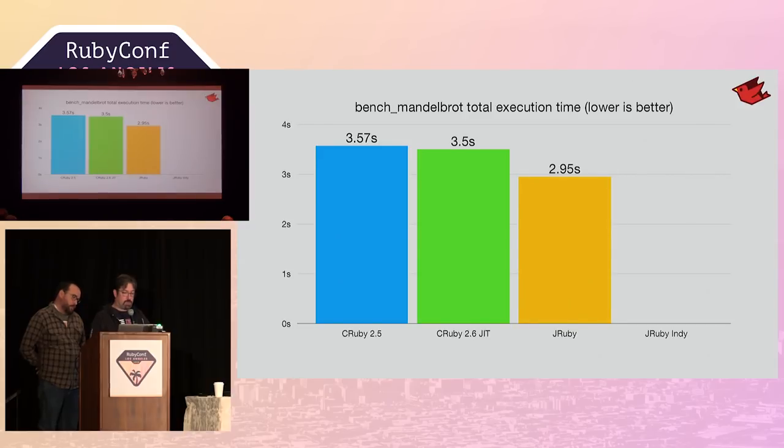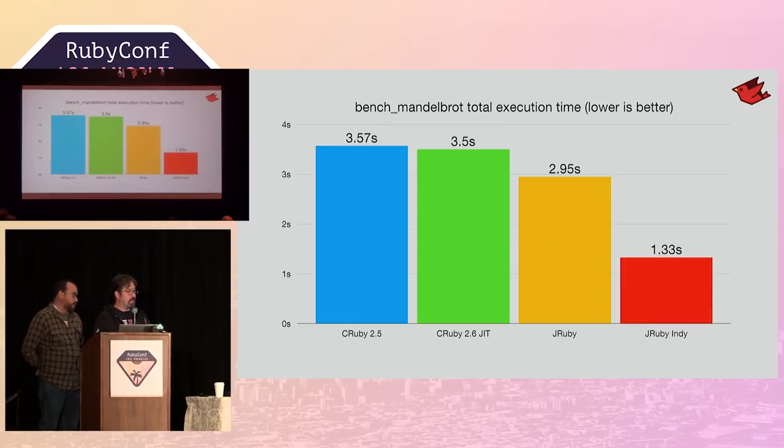JRuby comes in comfortably faster than CRuby, just with the standard mode of execution. But then, of course, Invoke Dynamic really helps us. This gives us a big boost, a 2 to 3 times improvement over CRuby. But we can go further than this.